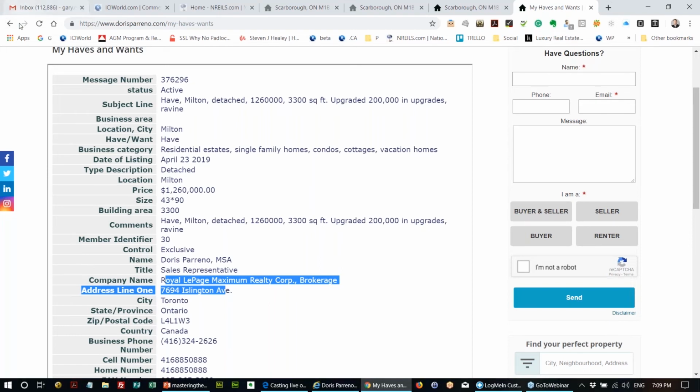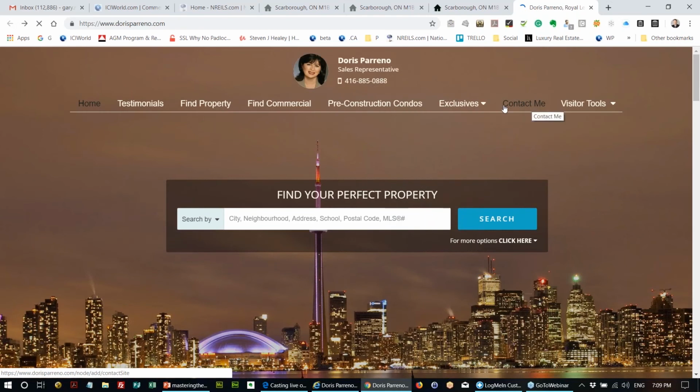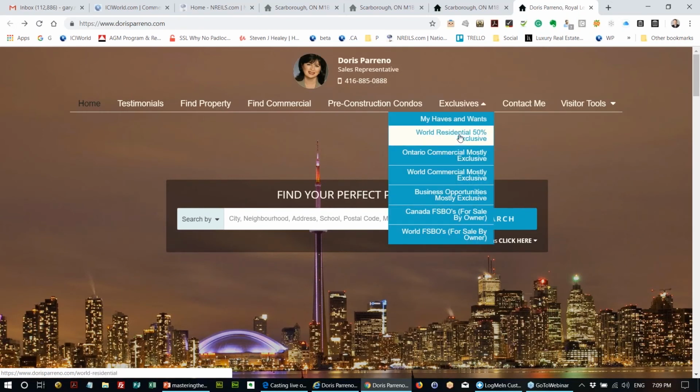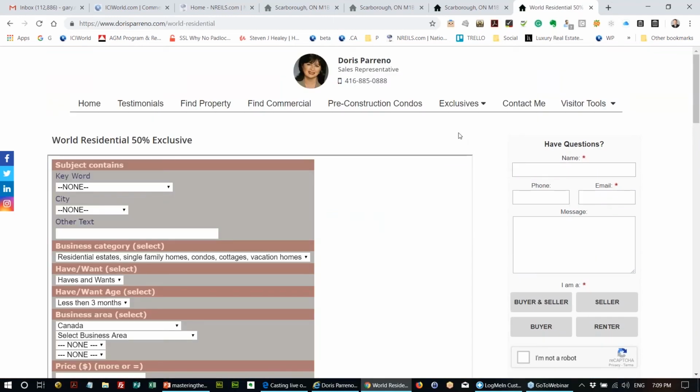Okay, so when you have the links from ICIWorld, that's her listings. But in addition to that, you can have more listings. I'm going to click on exclusives and show you how she has the world residential listings 50% exclusive. In the case of commercial real estate, about 75% of the listings here are exclusive, not on real estate boards. This is unique information in the marketplace.